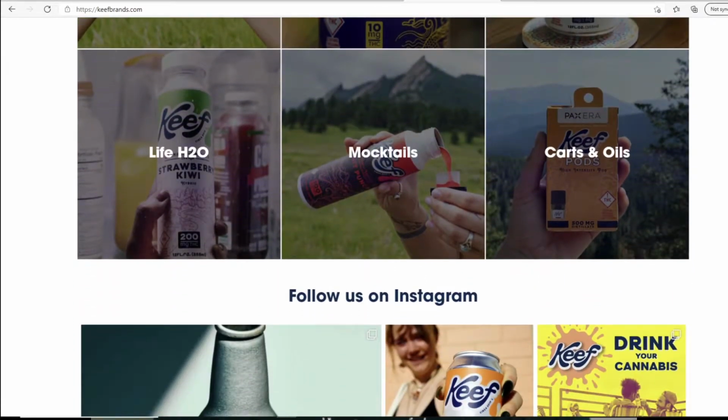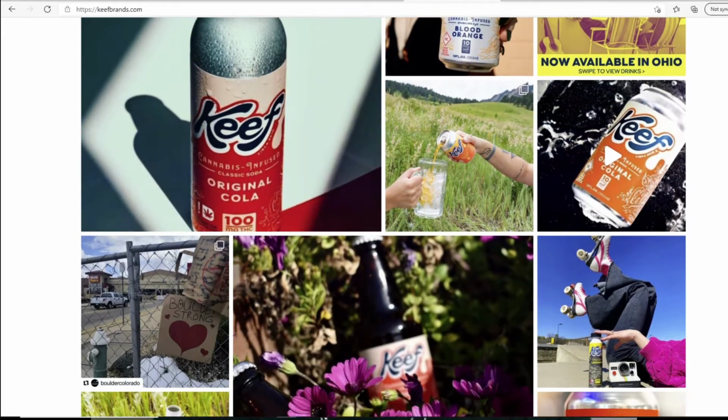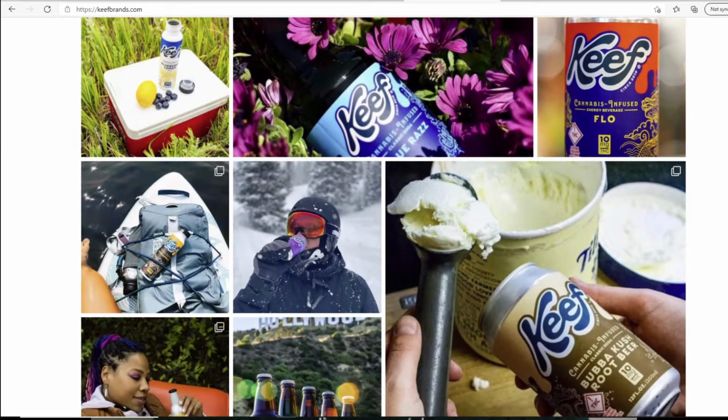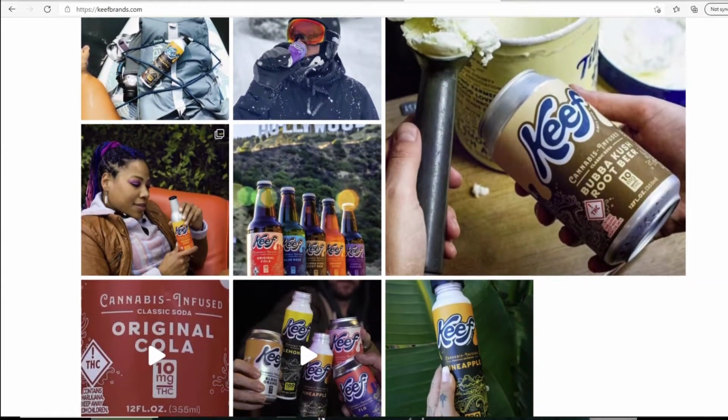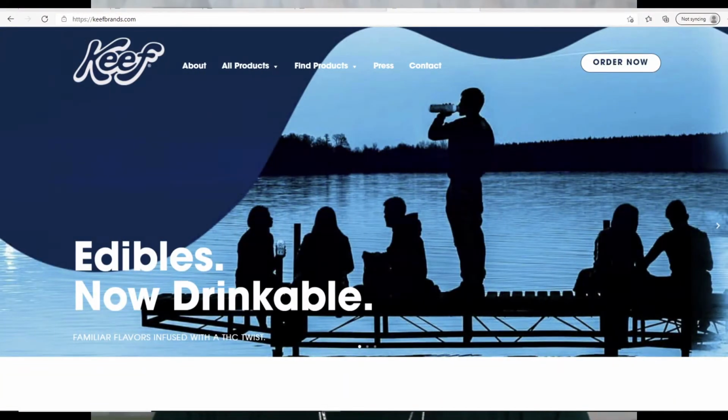So what is the partnership between Bevcanna and Keefe Brands? Well, Bevcanna acts as an exclusive licensee, manufacturing, and distribution partner for the Canadian market, while also optimizing Keefe's U.S. manufacturing and distribution network of more than 1,000 dispensaries and delivery services. So together they're pushing these infused beverages that are already gaining traction in states where it's recreational.